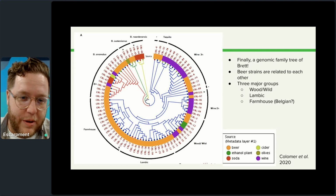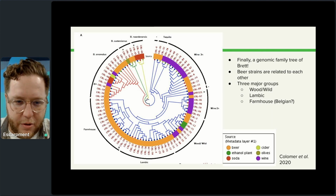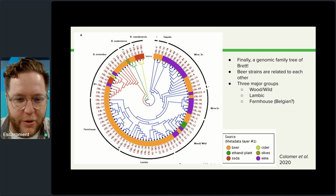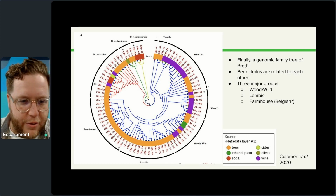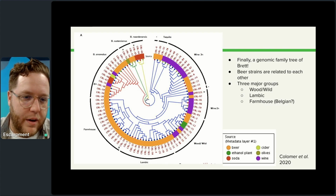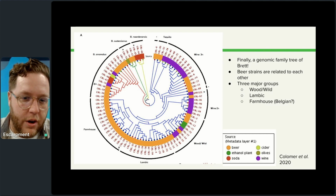So they made a family tree. I talked a little bit earlier about the family tree of Saccharomyces. Now there's one for Brett, which is really cool. They actually included multiple species. And you see that just like what we saw in that really, really basic one that I showed earlier, the beer strains are related to each other. The wine strains are related to each other. They form separate groups. So just like with our Saccharomyces, the yeast has evolved to fit our human fermentation niches.